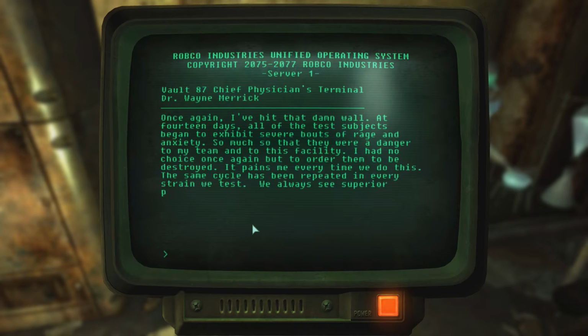Once again, I've hit that damn wall. At 14 days, all of the test subjects began to exhibit severe bouts of rage and anxiety. So much so that they were a danger to my team and to this facility. I had no choice once again but to order them to be destroyed. It pains me every time we do this. The same cycle has been repeated in every strain we test. We always see superior physical adaptations, but the mental changes are their downfall.